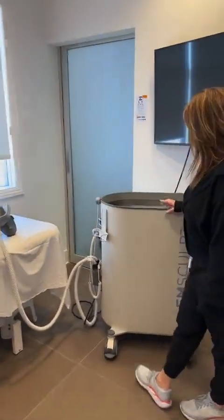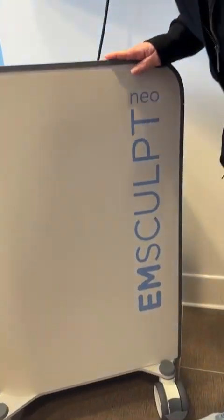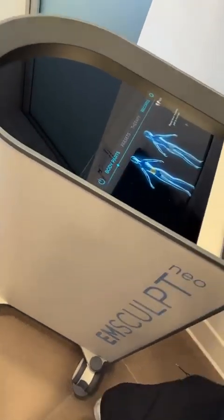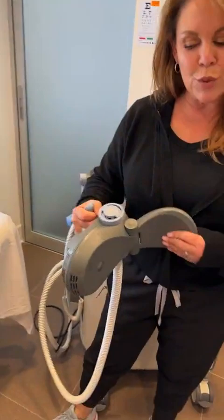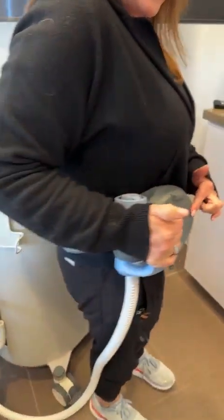So in this room, maybe you want to introduce what this is. So this is our Emsculpt NEO. This is what we use for muscle toning and also targeted fat reduction. We can use it on several different areas. We have several different applicators, including the brand new applicator, the Edge, which we're using for sculpting the waist and flanks. It kind of fits around you like this.